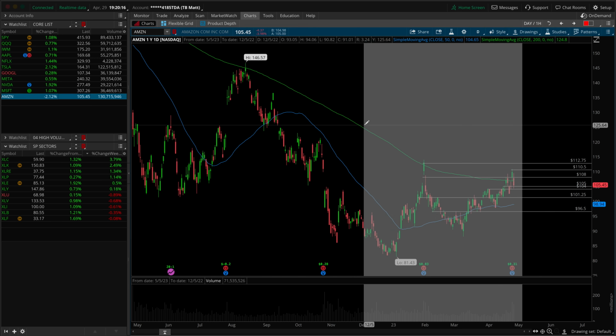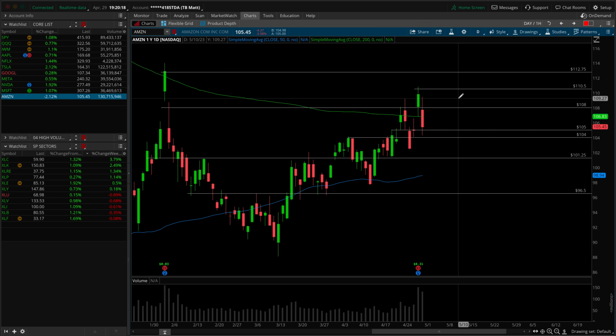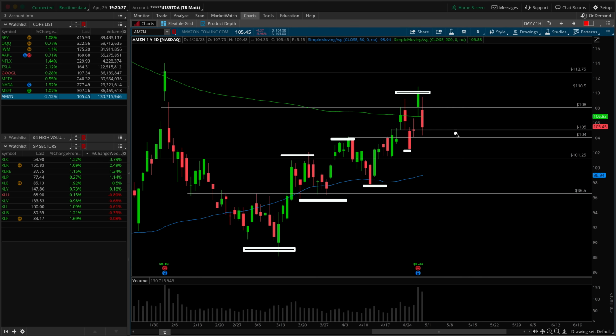Last but not least, the mini beast. We've got Amazon before these two trade ideas. This is a messy chart. This is definitely a messy chart. I will say it is trending clearly in the upward direction with higher lows, higher lows, higher lows, all that good stuff, higher highs to complement it as well. But as we come into this area, just extremely choppy.